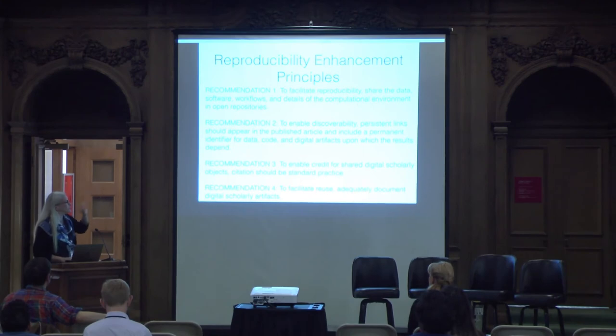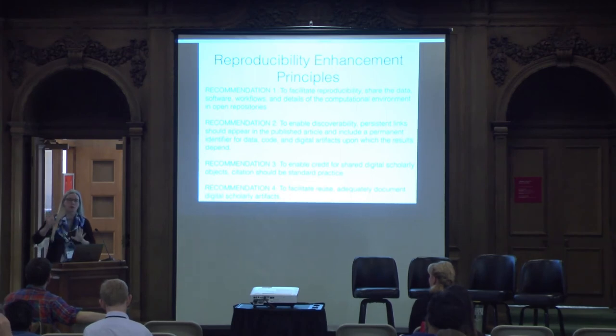So the first recommendation: share your stuff. Get the data, software, workflows, and details about the environment out there in trusted open repositories. The second one: link to the stuff in your paper. So share it and set up persistent links that the repositories we've seen in the other talks can help establish. Put them in your paper before you publish it, so that people aren't Googling around for your name and paper title, hoping to find some library you've put somewhere, hopefully not on your web page, hopefully in a repository, but get those links actually embedded in there.